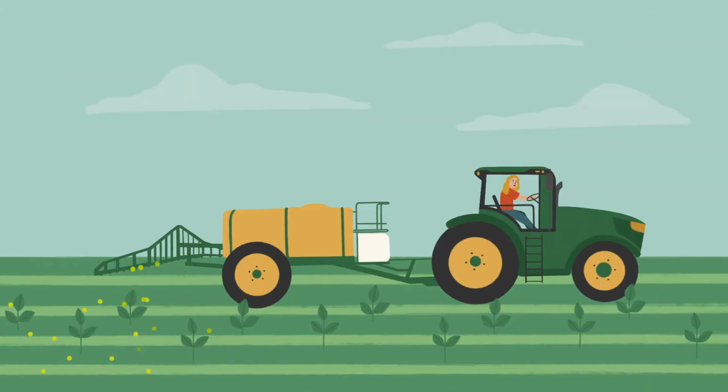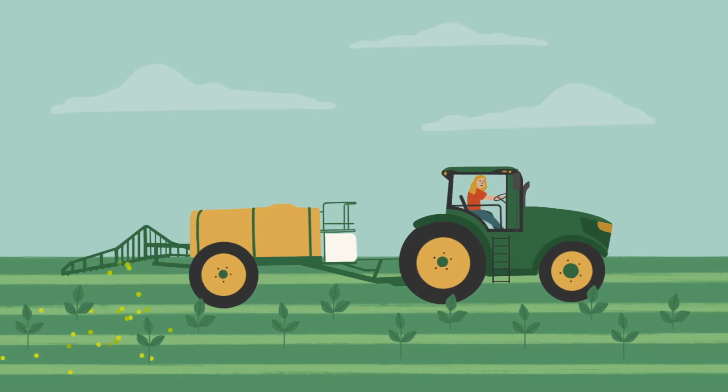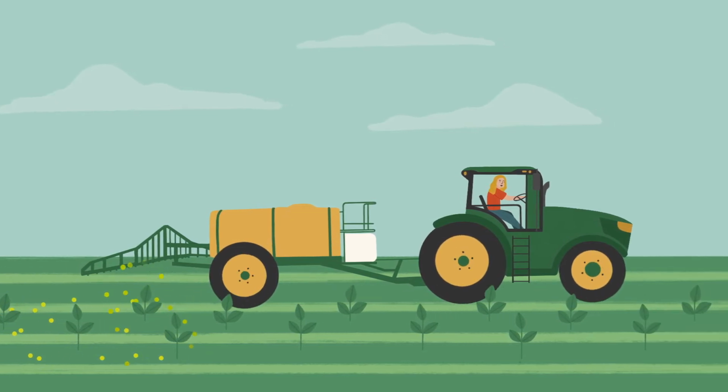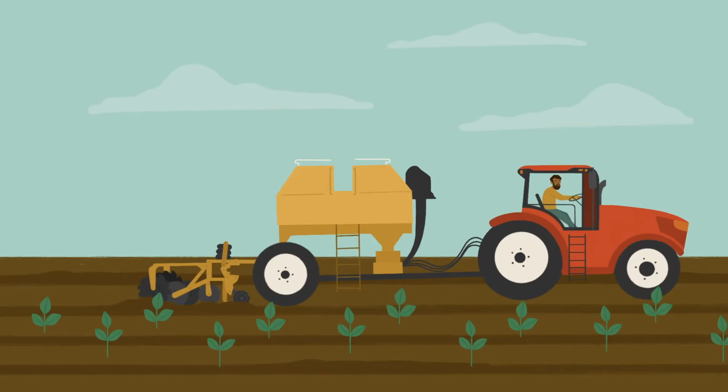lake. The first method is surface placement. Brianna broadcasts her fertilizer because it's more affordable, though it's harder for her crops to use. The fertilizer accumulates on the surface because phosphorus is not very mobile in the soil.